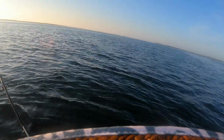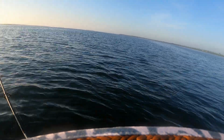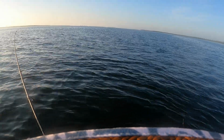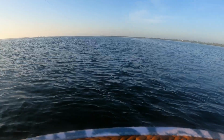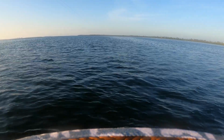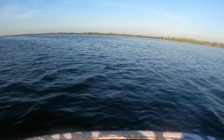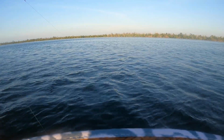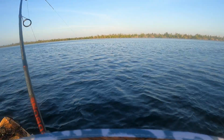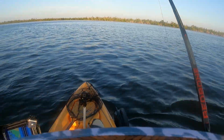My bait, but then I think it let go of it. All right, it took my whole bait. I think I got sharked. Nuts. Nope, whatever is there is on. Here we go. Nope. It's a shark. Yeah, it's definitely a shark. Sugar.